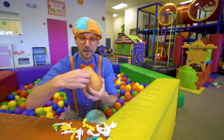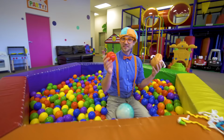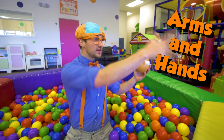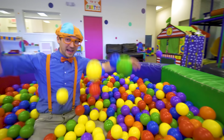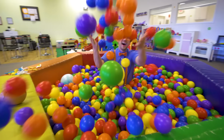I love my arms and hands because it helps me pick things up like this blue ball and throw it at you. Whoa! Or this red one. Whoa! Or this yellow one. Oh! I did that using my hands and my arms to throw the ball. All right. Watch what else I can do with my arms and hands. Whoa! Whoa! Whee! Whee! Whoa! Look at all these colorful balls! Wow! I love my arms and hands.